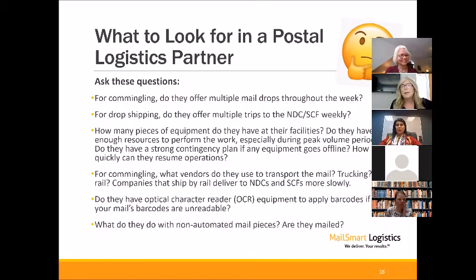Next, we're going to talk about what to look for in a postal logistics partner. There's so many things to consider, whether you're commingling, drop shipping, or doing a hybrid solution. These are some of the most pertinent questions we feel would be good for you to ask when you're interviewing or looking for a new postal logistics provider. When you're considering commingling, you want to ask if they offer multiple mail drops throughout the week. If you're drop shipping, you want to ask, do they offer multiple trips to the NDC SCF weekly?